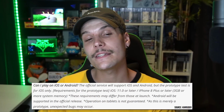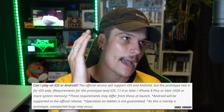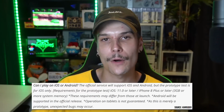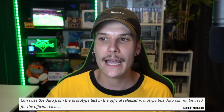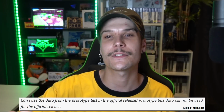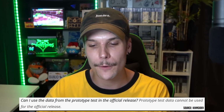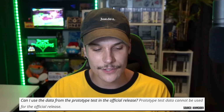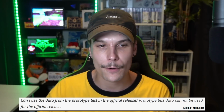The prototype test is going to only be for iOS devices, but of course Android will be a supported device upon full release. There is to be no transfer of any kind of progression made in the prototype test to that of the full version of the game, so anything that the players doing the prototype test do in that is just primarily to test the functionalities of the game. No progress will be carried over.